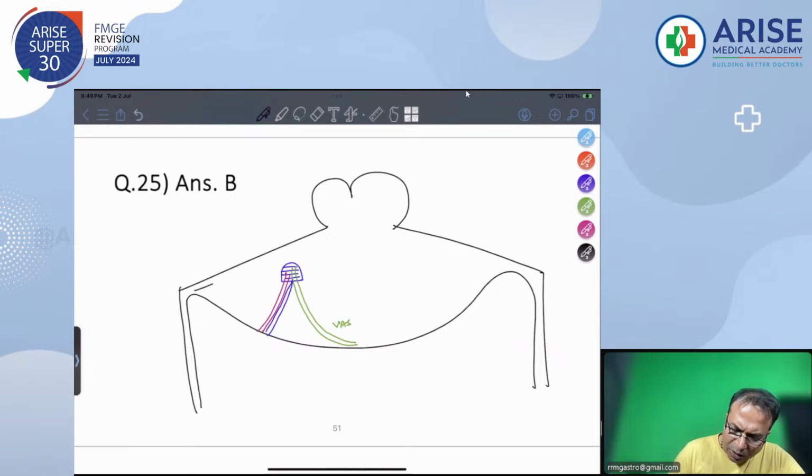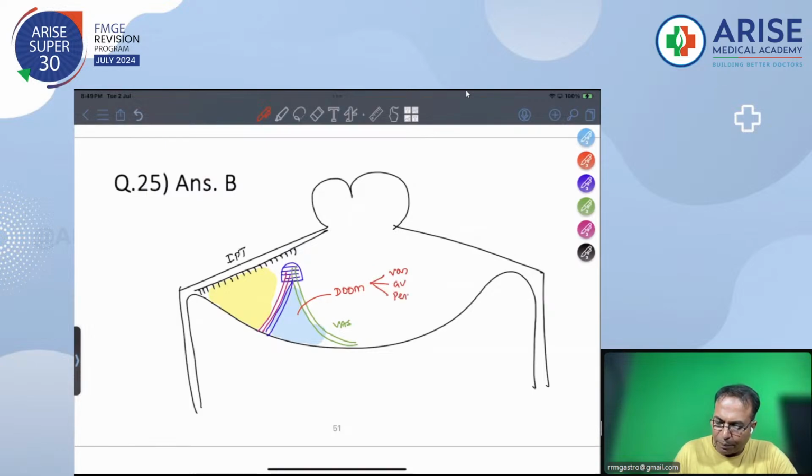This area is the inguinal ligament anteriorly. Posteriorly, we call it the iliopubic tract. Now you can see two triangles. This yellow color is one triangle, and what I'm now drawing in blue color is another triangle. Triangle of doom is bounded by the vas, gonadal vessels, and peritoneum. Triangle of pain is bounded by gonadal vessels, iliopubic tract, and peritoneum.